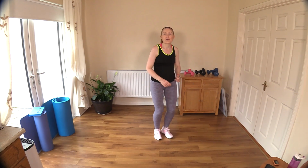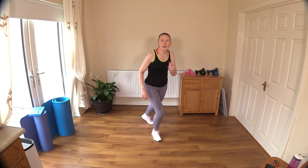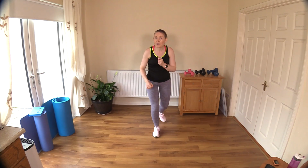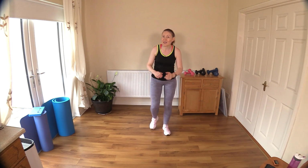I'm bringing your heart rate down here today, because your heart rate can go up a little bit higher in the heat as well. Let's step it back. Gentle moves now, just bringing that heart rate down really slowly. Good. Keeping the heel up there. That's it. Good work. Allowing that heart rate to come down gradually, and of course the fitter you are, the quicker that heart rate will come down, and that is a great achievement.